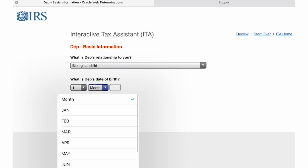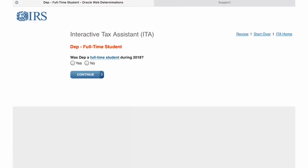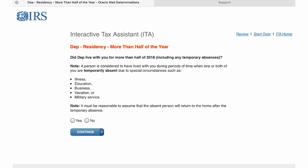Let's say that they were, in this instance, born in 1999. Were they a full-time student? Let's click off yes, click continue. Are you filing a joint return with the dependent's other legal parent? Let's click off yes. So we're married filing jointly.